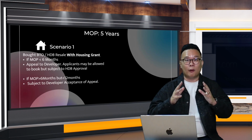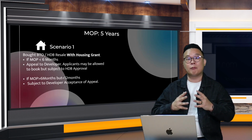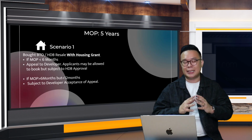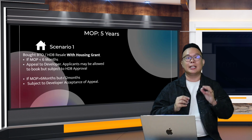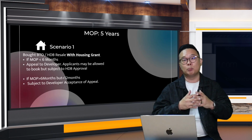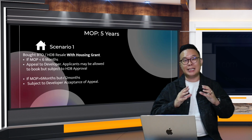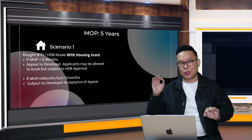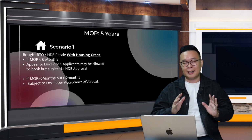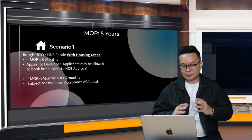So for MOP scenarios, there is one scenario where people who have purchased a resale flat with housing grant, if their MOP is less than 6 months, it may be possible to appeal to developer and may be allowed to book, but subject to HDB approval. If the MOP is between 6 months to 12 months, then that would really be subject to developer's approval, and for Lumina grant, chances are it may not be accepted.